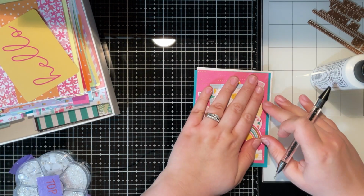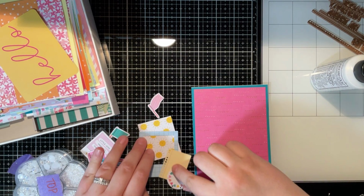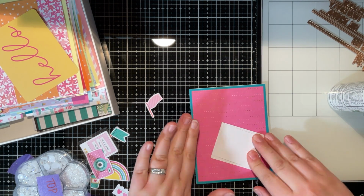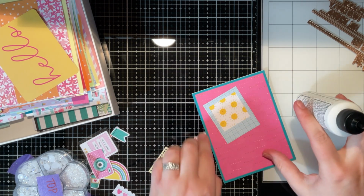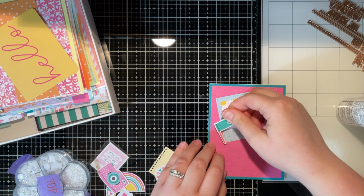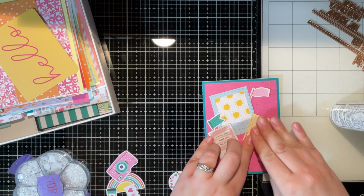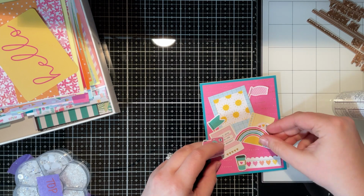And on this next card, I used a lot of ephemera and kind of made a little collage card. So I first started with some darker cardstock, and I used some pattern paper from the kit and a little scrap piece of pattern paper that has the sunshines on it, and the little frame. And since the frame kind of reminded me of a Polaroid, I added the camera and the little chipboard piece that has the sentiment on it, just to kind of make this a girly, playful card.